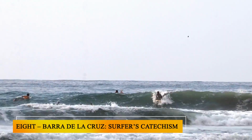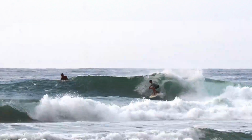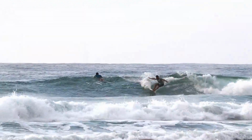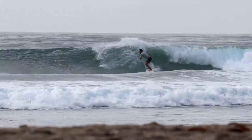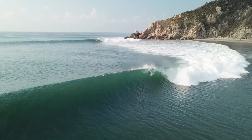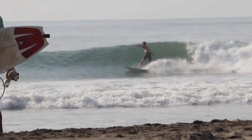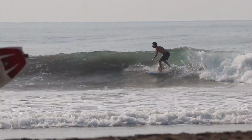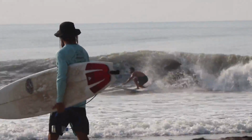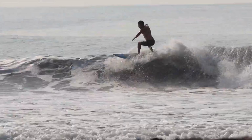8. Barra de la Cruz. Surfers' Catechism. 40 minutes east of Huatulco's hotels, past papaya stands and roadside shrines draped in marigolds, lies the tiny Zapotec community of Barra de la Cruz. A decade ago, a Rip Curl competition revealed its sand-bottom point break to the world. Today, the village balances surf fame with cultural dignity.